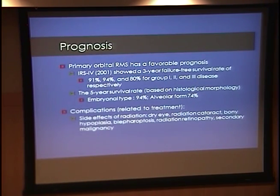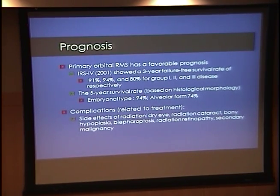In terms of prognosis, the IRS is the Intergroup Rhabdomyosarcoma Study. It was a conglomerate of various research groups that were investigating rhabdomyosarcoma separately and came together to look at all of the rhabdomyosarcomas in the United States together. They've done various studies. I believe there's a fifth one that was more recently completed, but the fourth study showed a 3-year failure-free survival rate of 91%, 94%, and 80% for groups 1, 2, and 3, respectively. And the histological morphology I was talking about plays into the prognosis, as the 5-year survival rate varies between 94% for the embryonal type versus 74% for the alveolar.